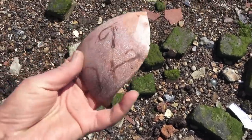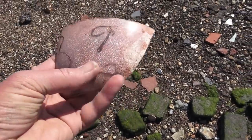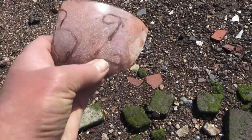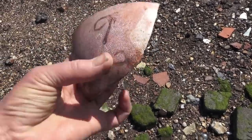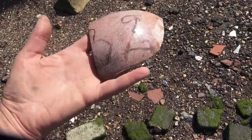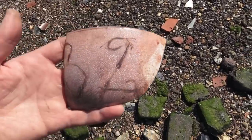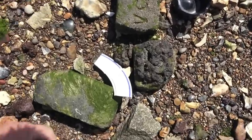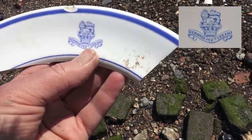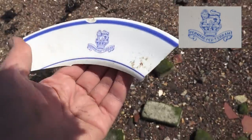Now take a look at this. This is interesting. It looks as if somebody has actually scratched that into the pottery, into the bowl. 32. Yeah, you can actually feel the scratch marks. It's curious. And look at this bit down here. Pomar Perteram. Royal Marines.